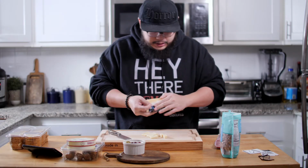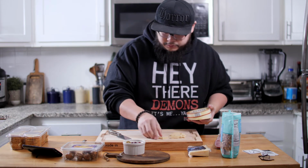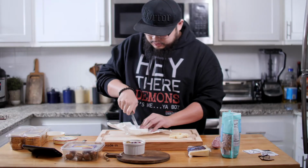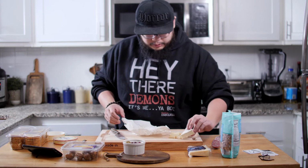Okay, there's that. A block of brie here. Let's move this aside. I gotta tell you, this edge geometry is fantastic. It slices through this cheese like butter. Knife cuts very, very nicely.